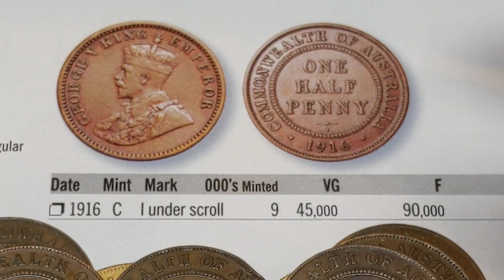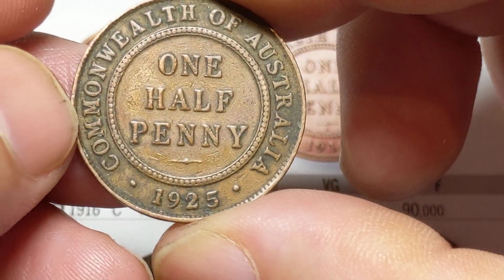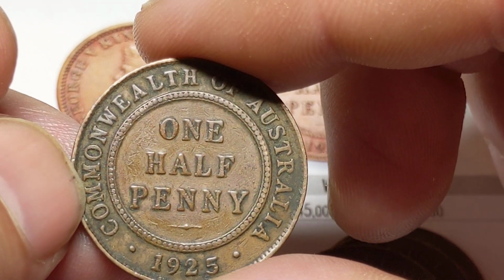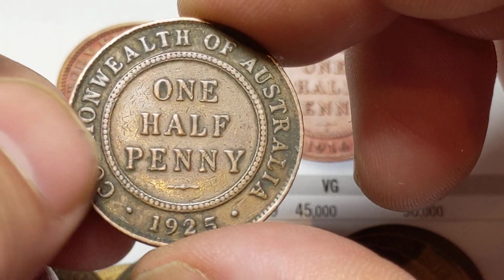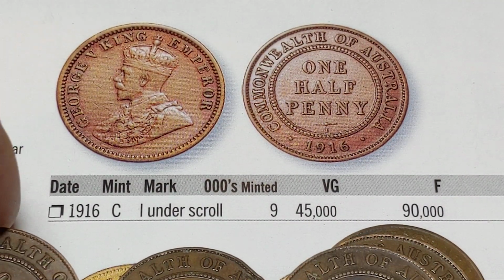All right, moving right along. I've kept the 1925 out, but that's a mintage of 1.1 million. So it's another low one as well. And so I've just sort of kept out the lower mintage ones and the ones that have a little bit of interest.